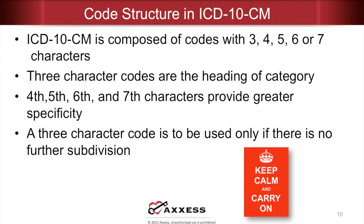And then as we saw in the diagram in the preceding slide, the 4th, 5th, 6th, and 7th characters provide greater specificity, more information about the anatomical site or the etiology or the manifestations and so on. And the 3 character code in ICD-10 is only to be used if there's no further subdivision. So all of that just to let you know that there are a lot of similarities and quite a few differences, but in the end we're going to just keep calm and keep moving and learn what we need to code in ICD-10.